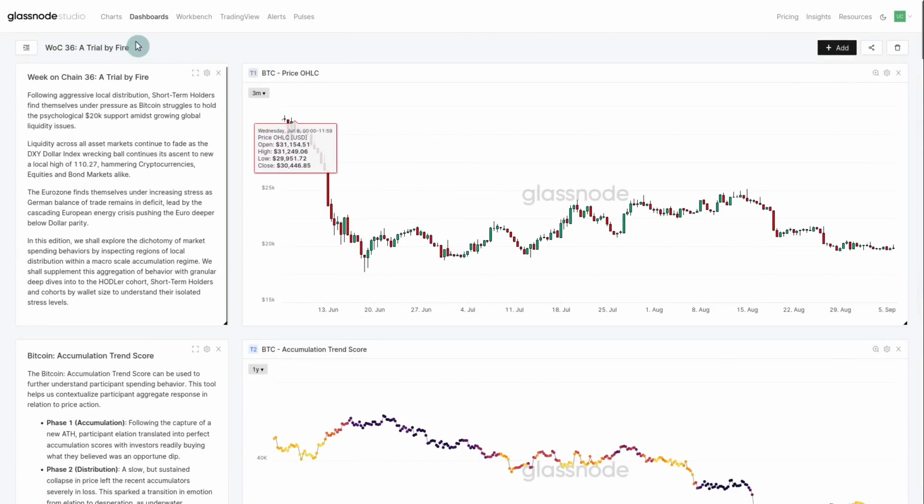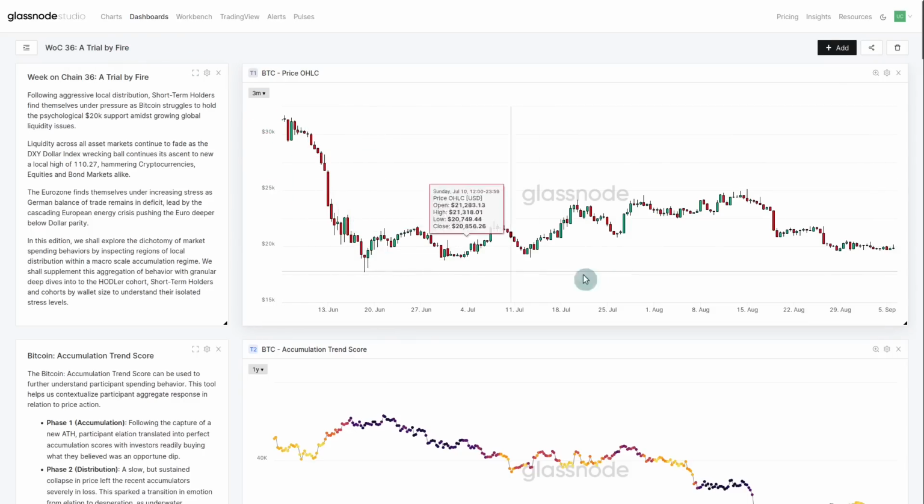So here we are in our week 36 dashboard. We're going to start with our price action, and you can see that we are languishing down here. We've been hovering just below that 20K level. We kind of pop our head back above it, and then we get slammed back down into the mid 19,000s. That said, we have been here for a series of weeks now. We've essentially been trading down through this range. We have not yet set a new local low, but sure, we are testing it. We are really hanging on by a thread.